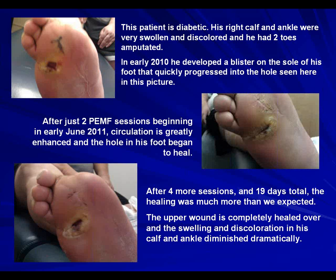So he came in, and you see the picture in the upper left there is when he presented the first day. And he'd had that ulcer in his foot for a little over a year at this point. He was wearing a hard, wooden shoe to keep him from flexing it, with the dressing changed daily. So I treated it, and his calf was extremely swollen, a lot of edema, and a lot of discoloration, that gray bluish color.